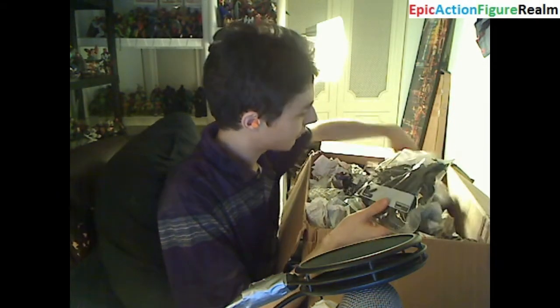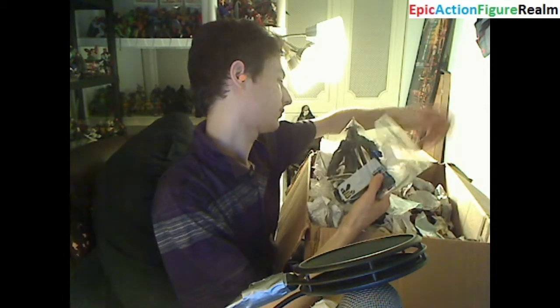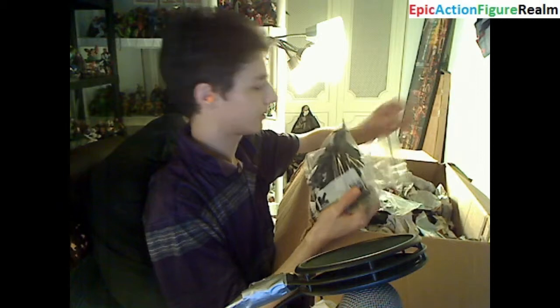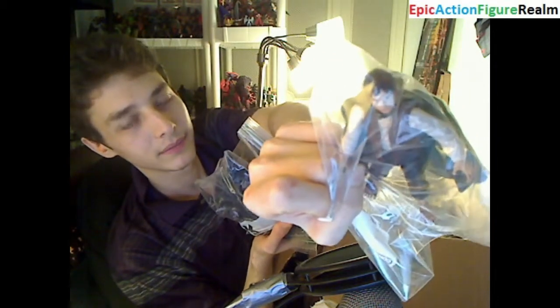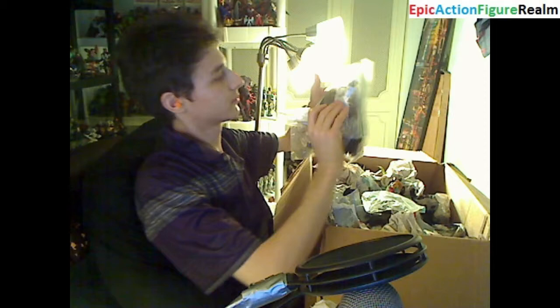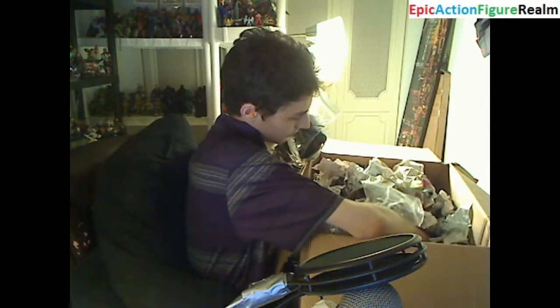Alrighty, which item have I pulled out? Here we have the Witch King action figure. Here's the Witch King of Angmar, followed by the Archer action figure. I believe this is a Haradrim Archer. Next we have Frodo Baggins. We have a Moria Orc Archer.